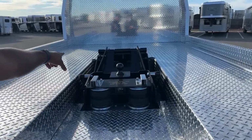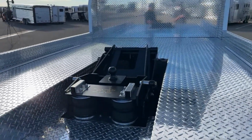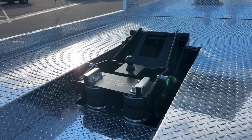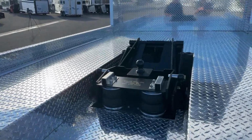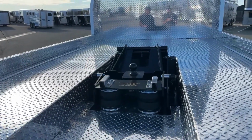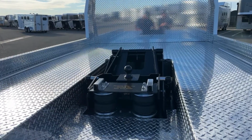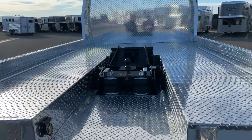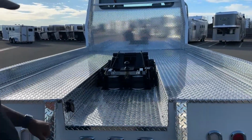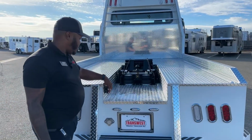We do also have chain tie downs on either side of that hitch, and this one does come with the auto levelers, so once that gooseneck trailer sits on top of that hitch, it will automatically add air to the airbags, so you don't have to worry about a gauge putting air in, releasing the air, all that. So everything is in air.